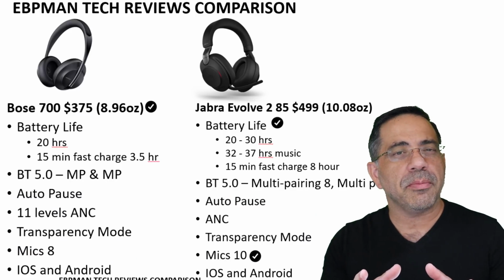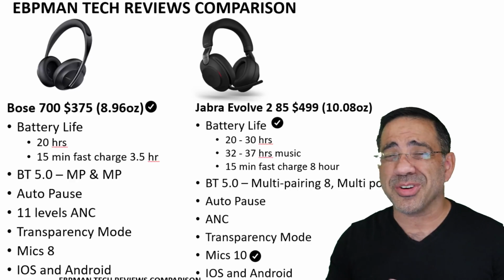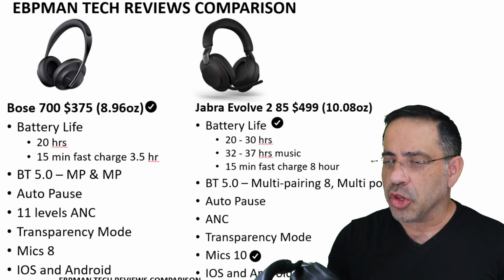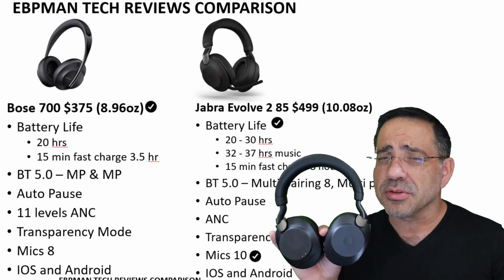Now the first thing that we're going to compare is going to be the price, and one of the things you have to face is that these are premium headphones, so they're not cheap in any way. So you're looking at $379 for the Bose, and as we take a look at the Jabra Evolve 2, you're looking at $499. So from a price perspective, the Bose are cheaper.